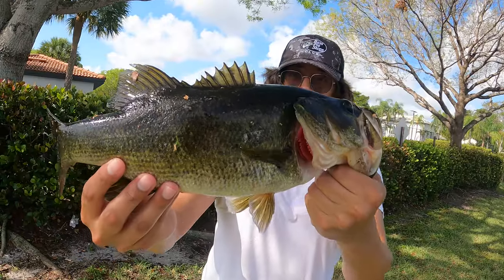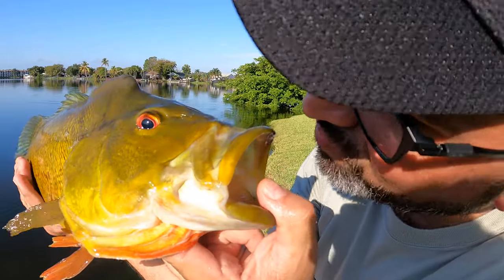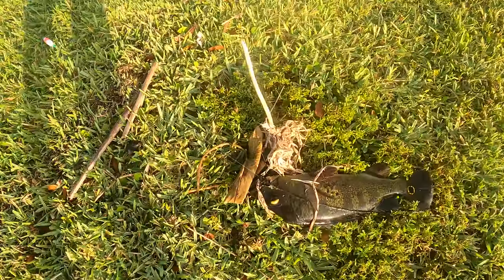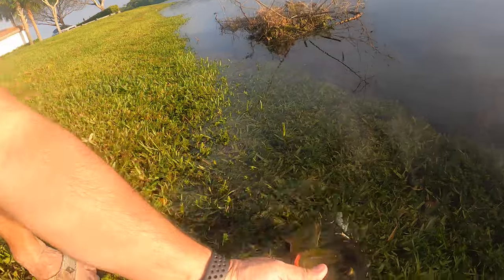Wow. Let's go. Big poppy. That's a nice one. There you go. Nice fish, man. Woo!